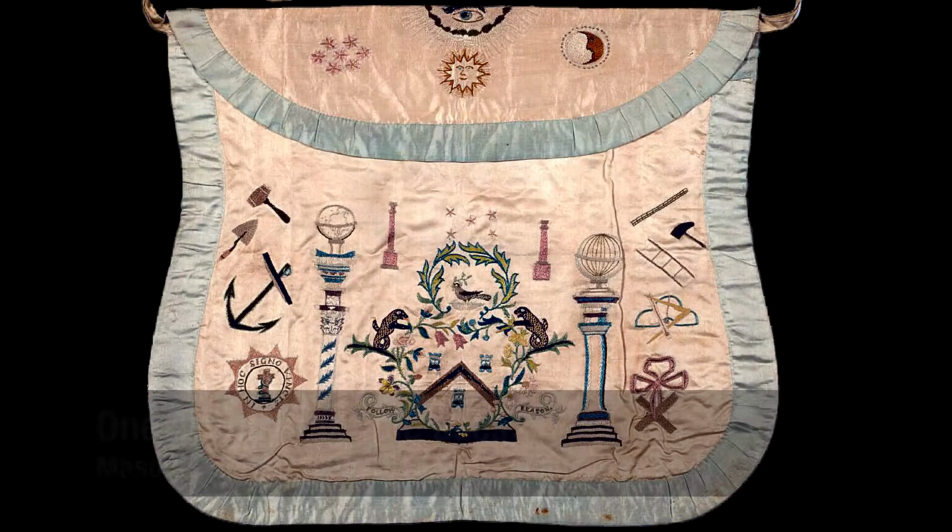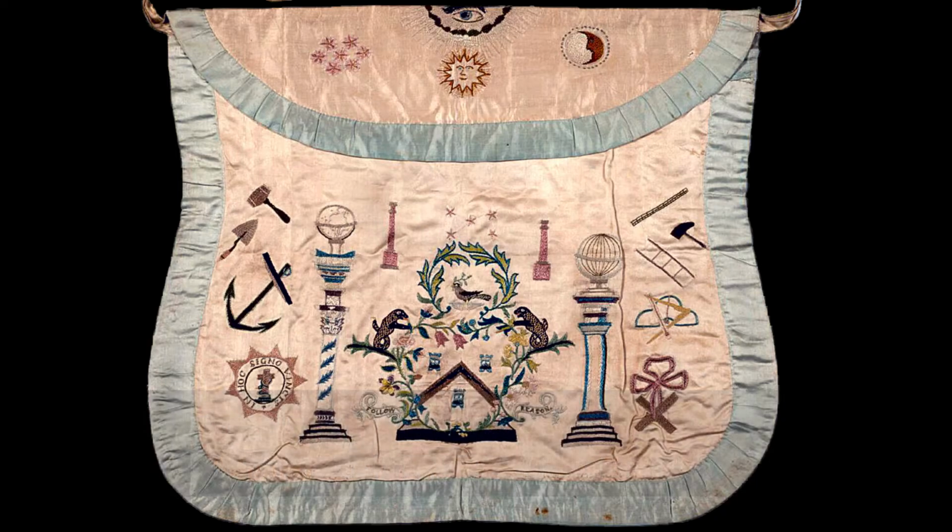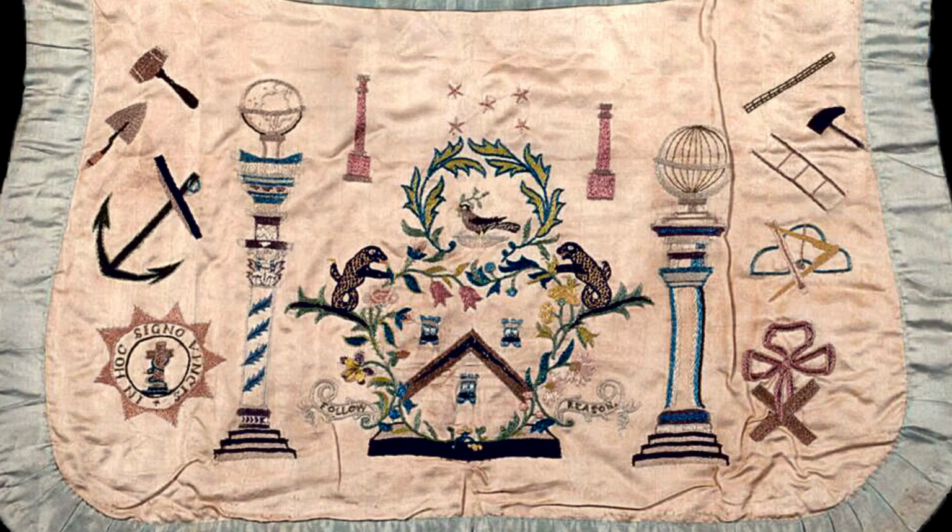This is a second example of this same trend. This one dates to the early 1800s, 1805 to 1815, and the central emblem is from the seal of the Grand Lodge of Massachusetts. But you can again see that it's got a Knights Templar symbol down there. And it suggests, again, that perhaps the owner wore it to both kinds of meetings.